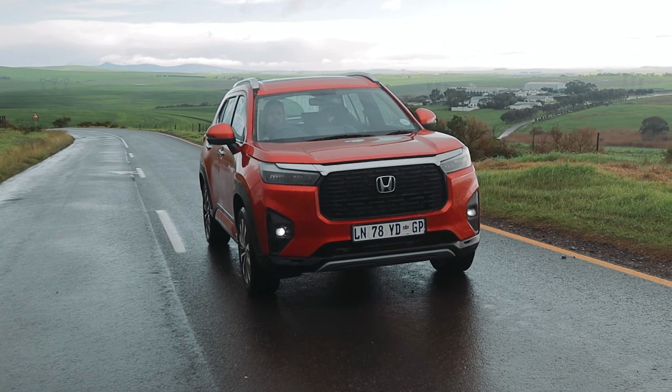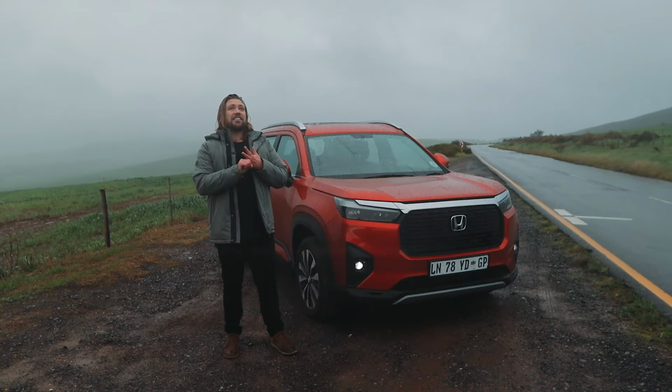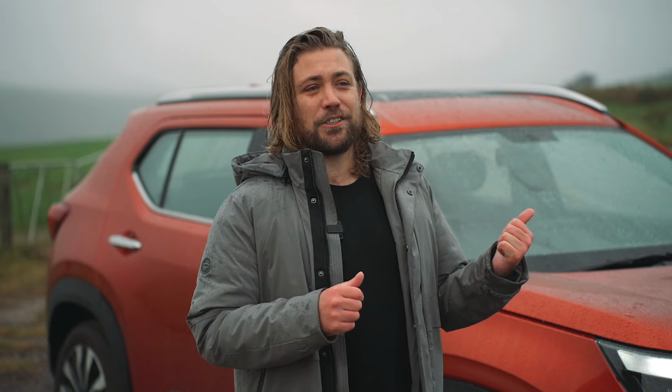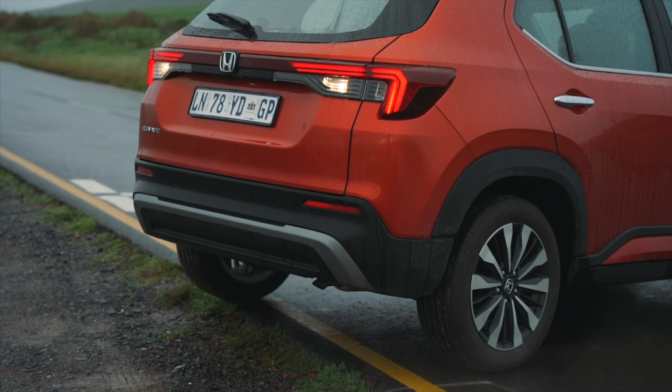It is generously equipped, it has a lot of standard features, and it is exceptionally comfortable. So I think let's get out of this rain and into the solidly constructed, comfortable interior of the long-term Elevate.